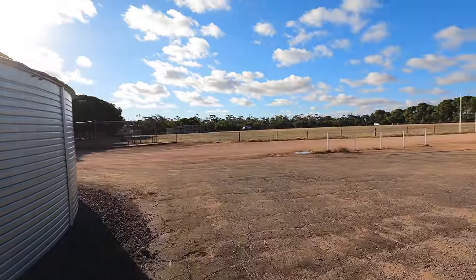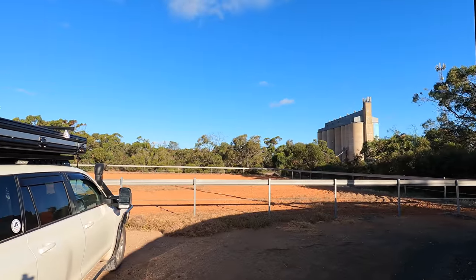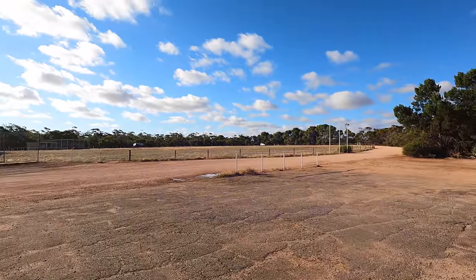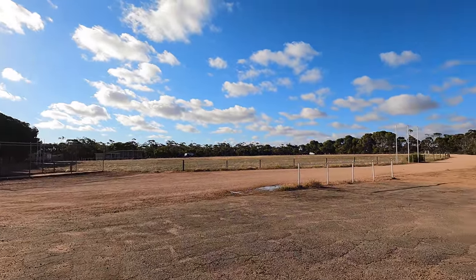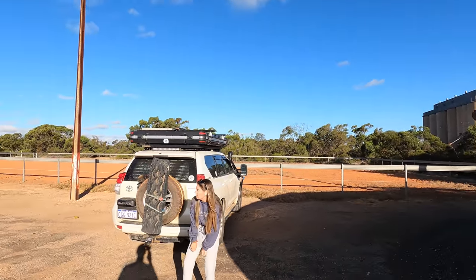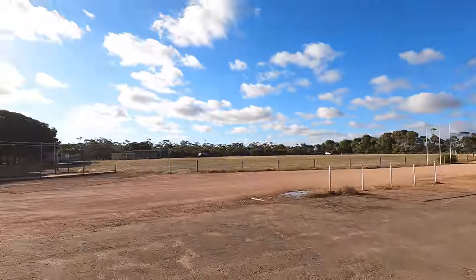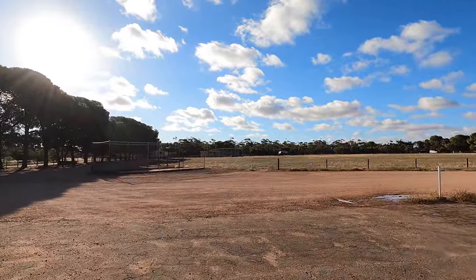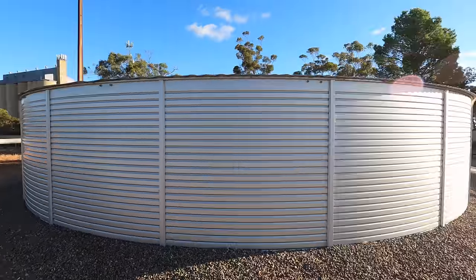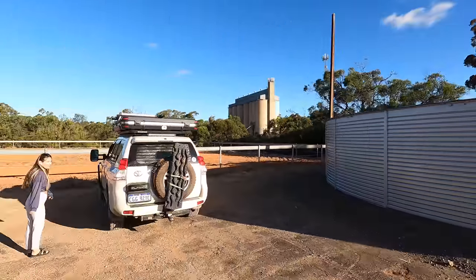Alright, this is going to do us. This is a free camp, just over the back of the silos there. 72 hours, is it free camp? Yeah. Yep, and you can pretty much park wherever you want around the oval. And that's about it. There's a little, I don't know, is that a polo cross or something? Ring. But toilets over there and a little shelter, grandstand, something like that. But we've parked up here just because it is windy and we're using this tank as a bit of a windbreak. So hopefully that works out all right.